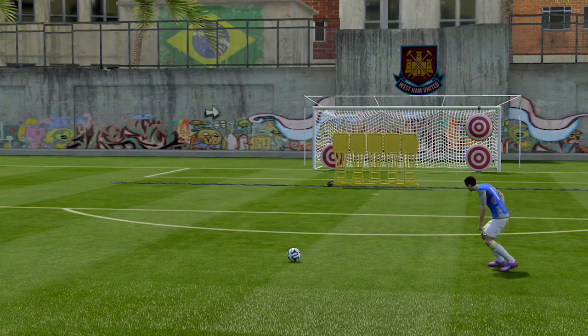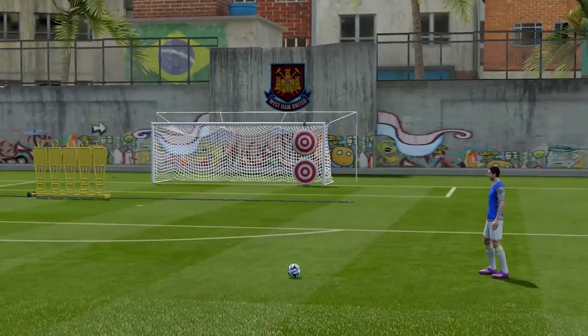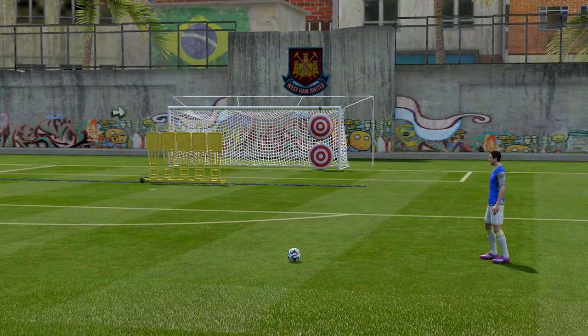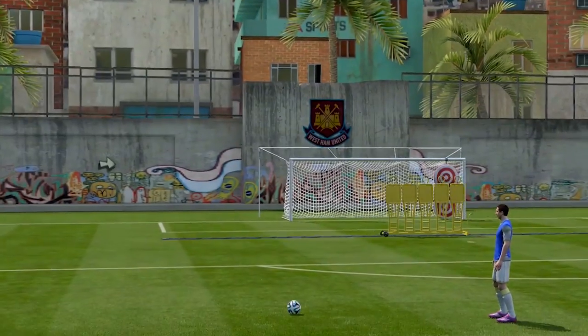Basically, what we've done is a little bit of banter for the boys. We put targets on the goals, and we've got a mechanical moving wall basically, and all you have to do is hit the targets. If you hit the targets, you score more points, but if you get the ball in the back of the net, it's great. And it's just all about teaching the lads accuracy, getting the ball on target.